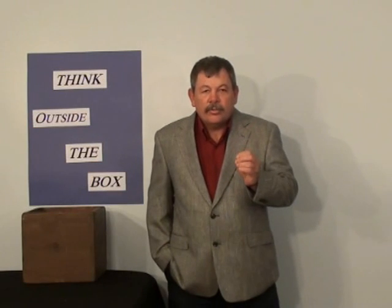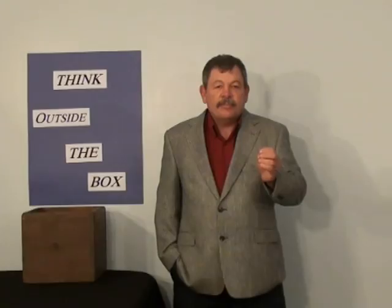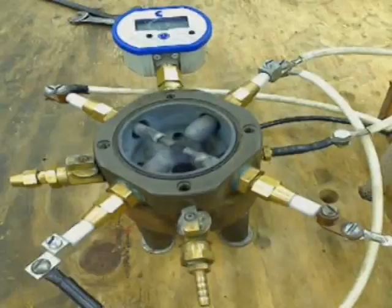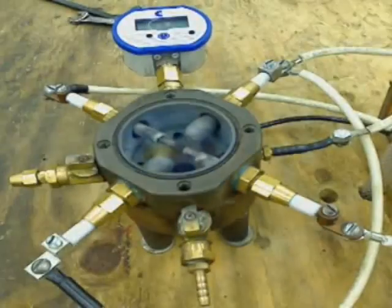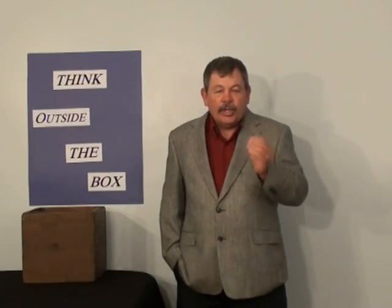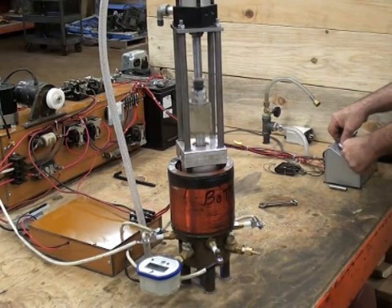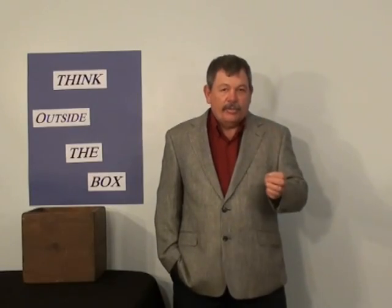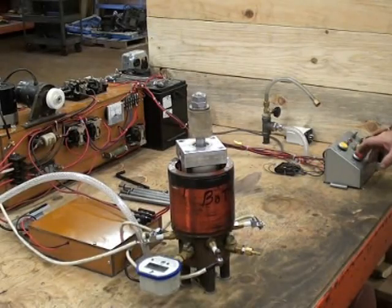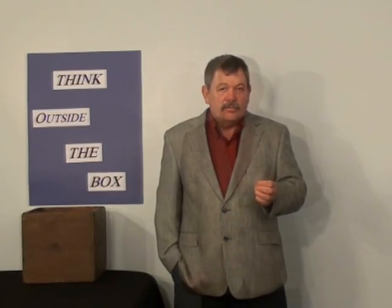There are three parts to the plasma energy cycle. There's the spin up to the plasma state. There's the plasma energy burst. And then there's the plasma energy collapse. And it all happens in that order.